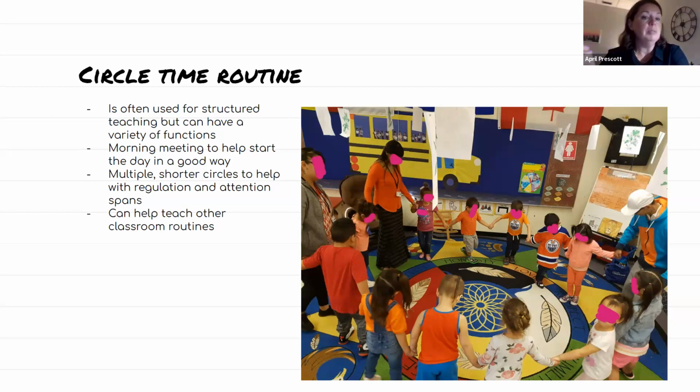Circle time can also help teach other classroom routines. So again, this document that I'll share with you has all of these lists of these examples of routines that need to be taught, because your kids aren't necessarily coming in automatically knowing this information. So how do you then teach or take that and make it into a teachable moment? And circle time is often one of those great places to have that.